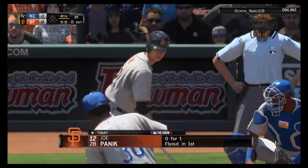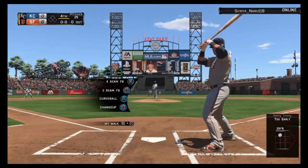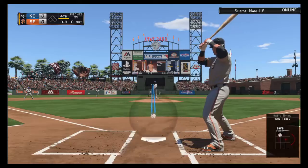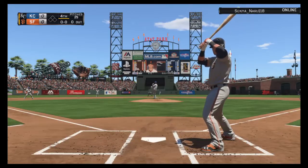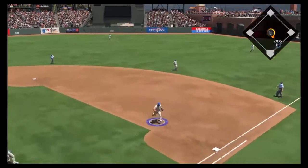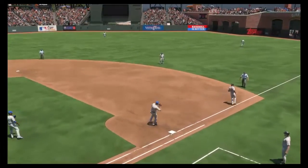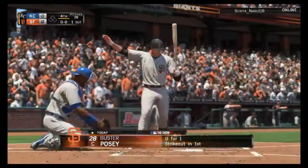Joe Panik is set to lead us off in the home half of the 4th inning. Still pretty early, but they don't have any hits yet, so you need to get it going offensively. Grounded to the right. To his right, Morales. And he'll take this to the bag. 3 unassisted for the first out.